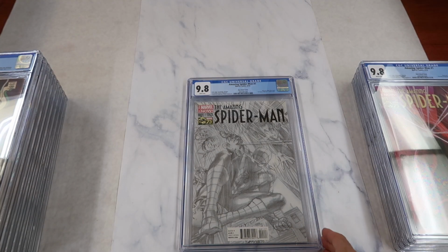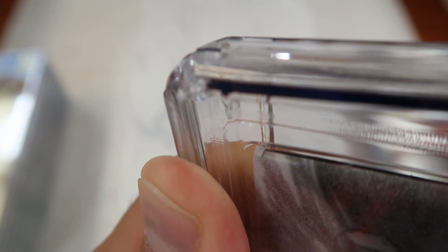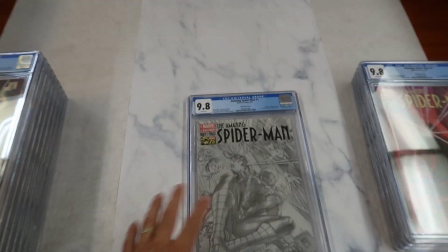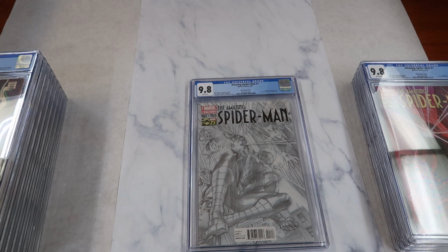Also, this being a thicker book, it means that there's bigger bindery tears that are allowed. So bindery tears at the top and the bottom are allowed in a 9.8, and they're allowed to a larger degree with these thicker books. So as you can see down there in that corner, it's a pretty thick bindery tear, and that's absolutely common in these books and allowed in a 9.8. I mean, 98% of these coming out of the box just have these fuzzy corners from it being just way too thick of a book with way too cheap of cover stock. So that's some allowable defects in a 9.8.